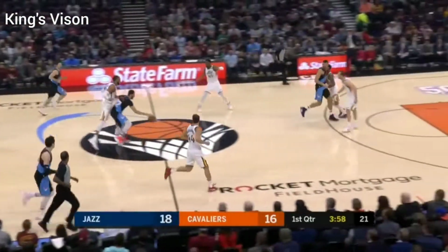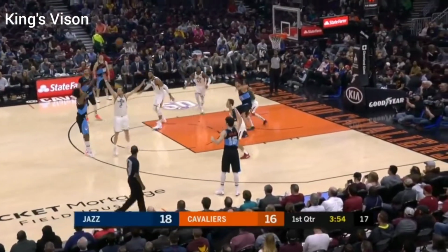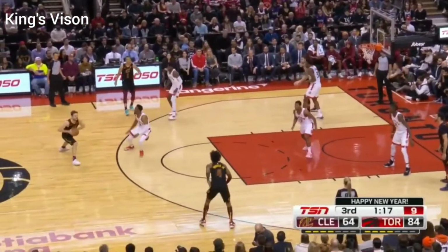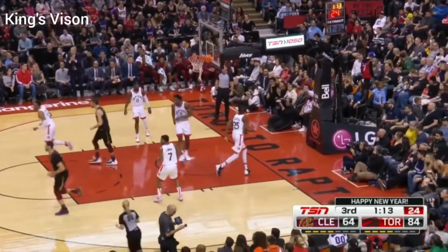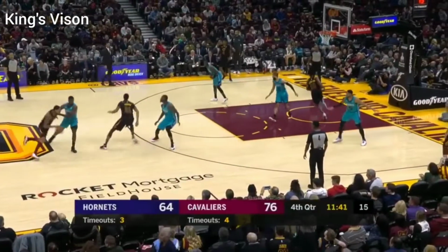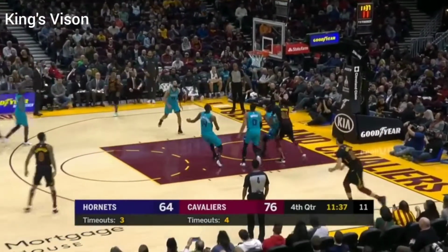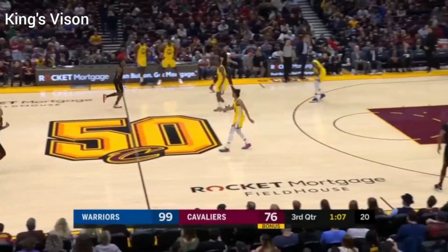Nance rebounds. He's taking himself into the forecourt as Gobert leans on his back. Porter. That's amazing. What a great job this group's done. Three-pointer is good. Garland, Clarkson, Henson, Nance, and Porter. 5 on the floor for Cleveland. Man. Kevin Porter Jr. hits a 3.